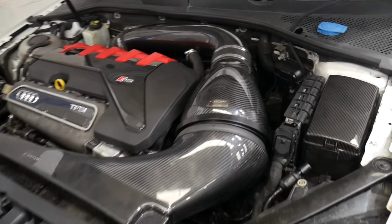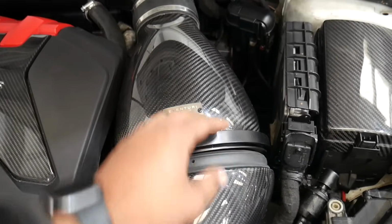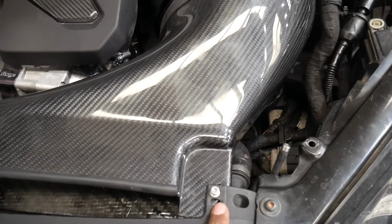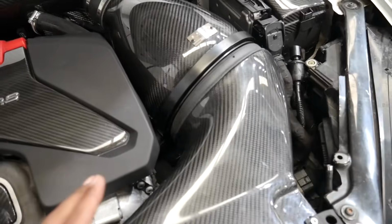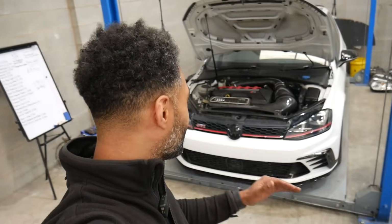I also managed to get the intake lined up a lot better. That is pretty much as perfect as it's going to get, and all I needed to do was move it up. So there's two holes here, and I literally just moved it to this one instead of this one, and it's lining up perfect now. That is literally how it looks on the picture I posted a little bit earlier. So yeah, I'm absolutely buzzing with that. I can't even lie, I've got a big smile on my face. It looks as I imagined it in my head.